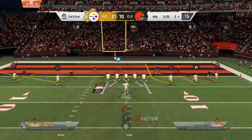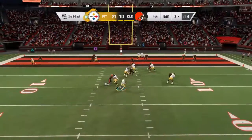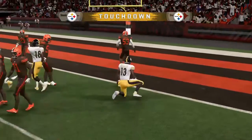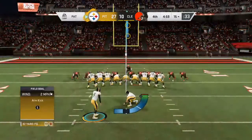53 to Mike. 53, check 53. Get it. Rudolph looking to throw. And he's in. Touchdown, Steelers. A 2-yard touchdown grab. And the Steelers, they broaden their lead.